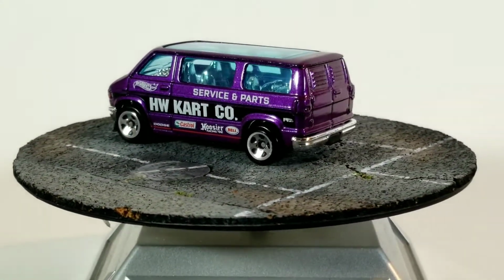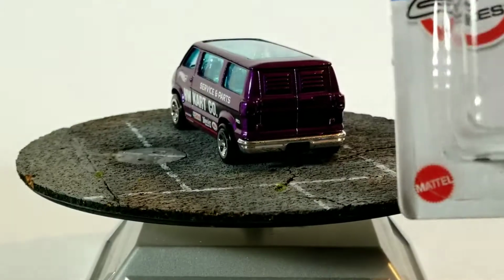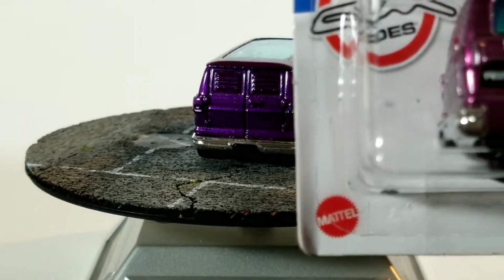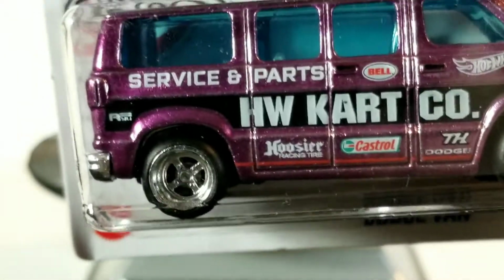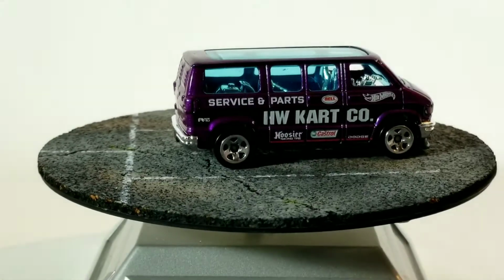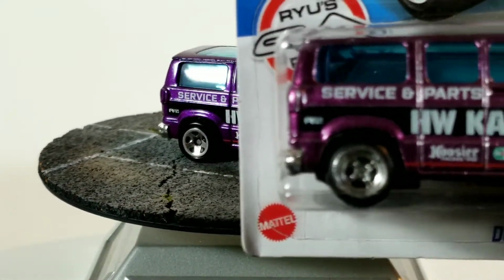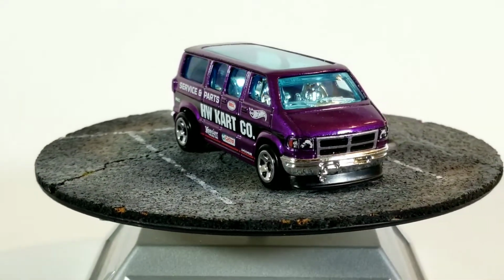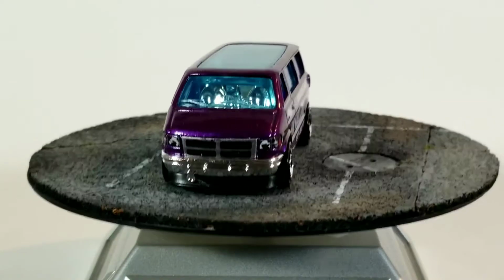But there's the regular. And here is the Super Treasure Hunt. You can take a look at the wheels. I'll just wait till this one comes around here. Take a look at that wheel. It's like a 4-spoke wheel with rubber tires. And that one is a 5-spoke, so you can kind of tell the difference in the wheel. So that's a good way to tell what's what. So let's free the Super, shall we?